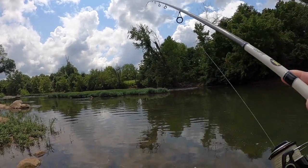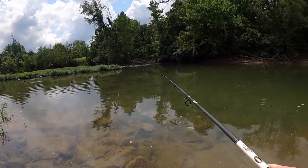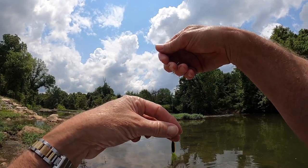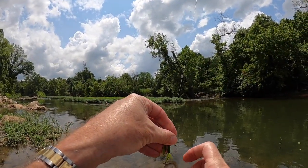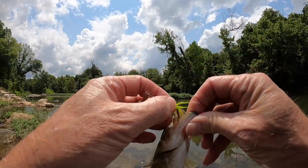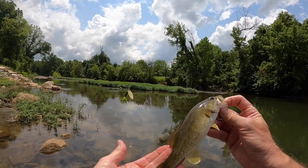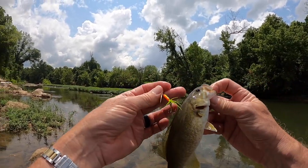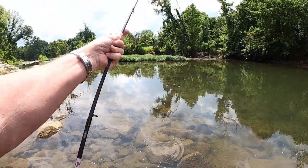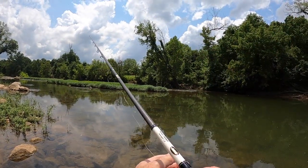What do we got? What do we got? Oh, we got a little smallmouth. How beautiful. Check him out. Very, very nice. I know y'all are watching me catch 6-inch fish, but it is fun. I just love doing this. Look at the color on that little guy. Very, very pretty on a little 16th ounce. Thanks, brother. Go tell mama to bite for me. He wrecked it. He said, give me some of that rooster tail, mister.